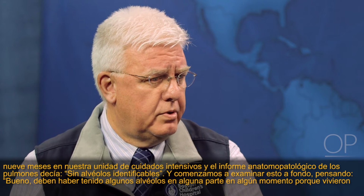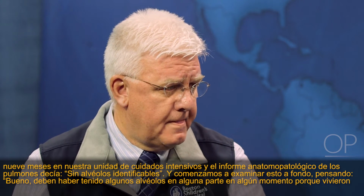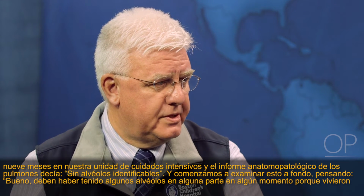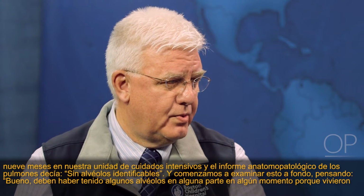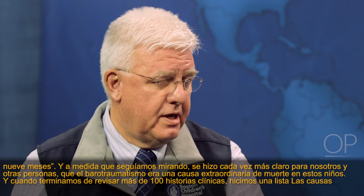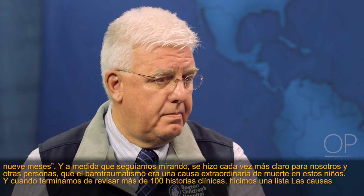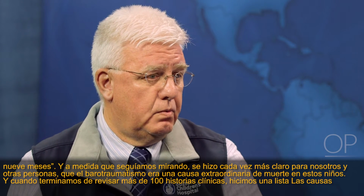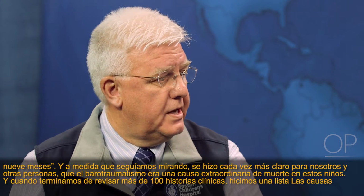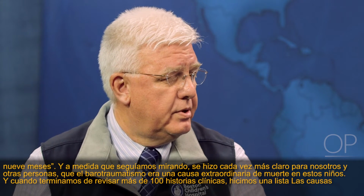and the pathology report of the lungs said no alveoli identifiable. And we began to drill down on that, going, well, they must have had some alveoli somewhere along the way because they lived for 9 months. And as we looked further, it became more and more clear to us and others that barotrauma was an extraordinary cause of death in these kids. And when we finished reviewing over 100 charts, we came up with a list.